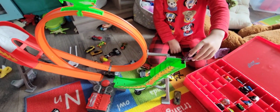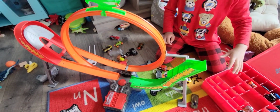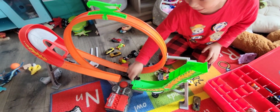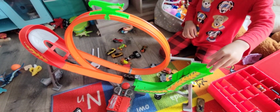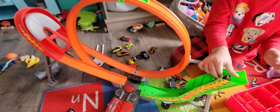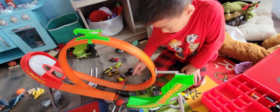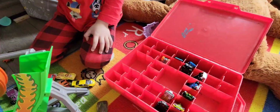Ready? Bone shaker, turn it on, please. Yeah. Bone shaker, guys. Ready? Go. Again. Bone shaker. Ready? Go. Whoa! Look at that one. Ooh. Okay. Side flip. Even made one loop. Okay. What's next?